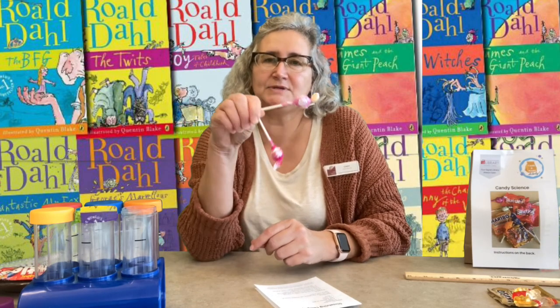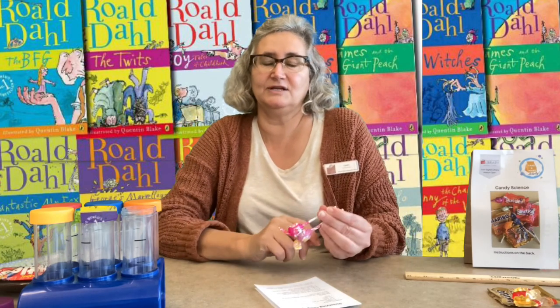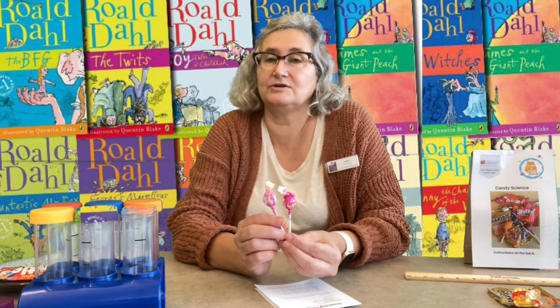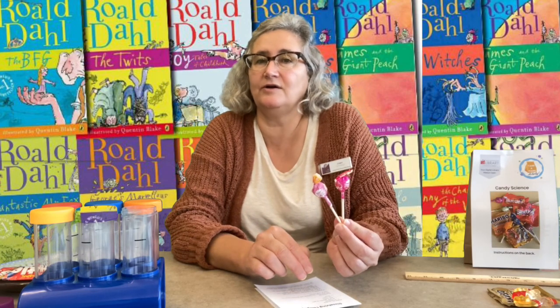So you're going to put the hot water in 1 cup, and in the other cup you're going to put ice water. Unwrap your lollipops, pop them in, set a timer for 5 minutes, and then after the timer goes off, you're going to take them out and see if one of them dissolved more than another. Does the temperature of water affect how quickly the lollipop dissolves?